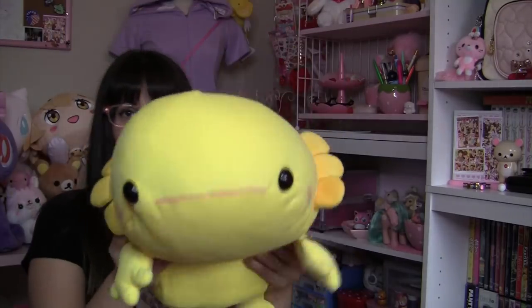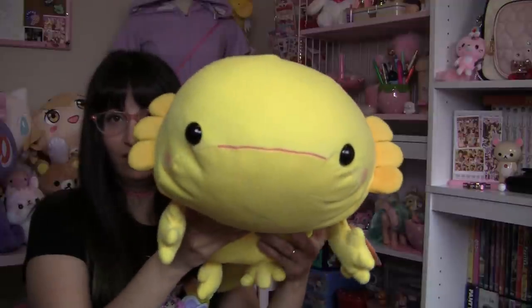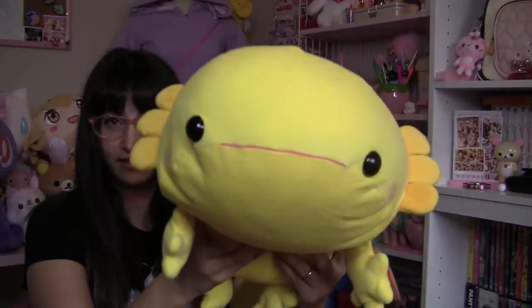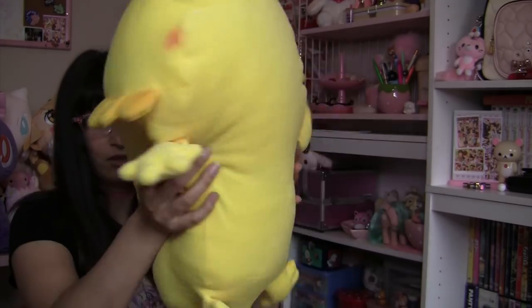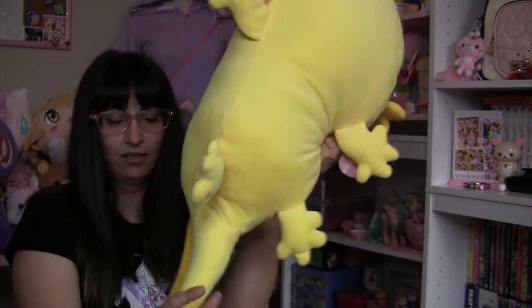Another axolotl. This one's from the same series as the one I just opened before. But this one's all yellow. Oh my god, it looks rather concerned, doesn't it? It's like, I don't even know what's going on. Why are you recording me? Cute little legs, cute tail, super stretchy and soft, just like the other one.